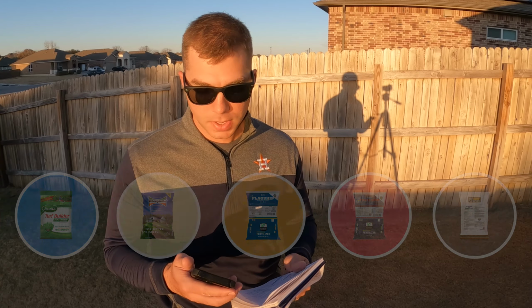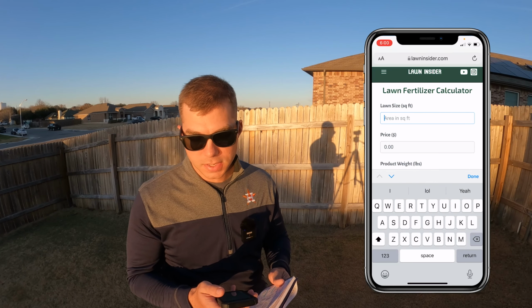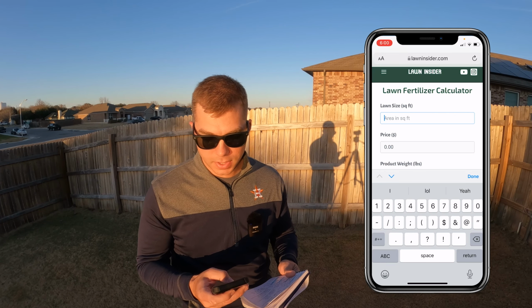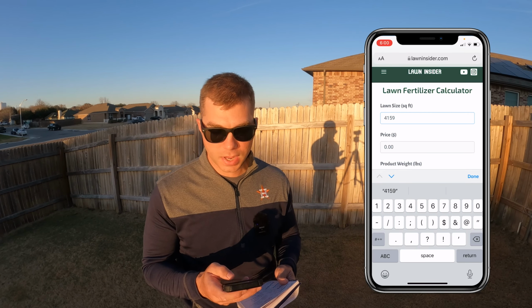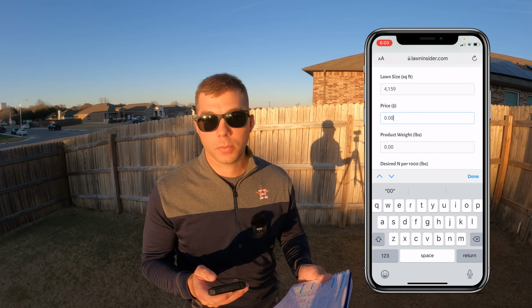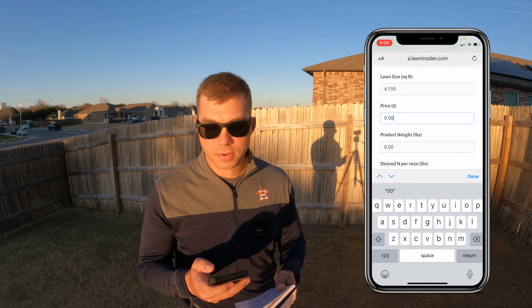So whenever you get to the calculator, the first thing that you're going to see is your lawn size blank. And right now we're just going to fill everything in with my information. So my lawn is 4,159 square feet. And then the next few blanks you're just going to fill out with the corresponding information about whichever fertilizer that you're trying to calculate.